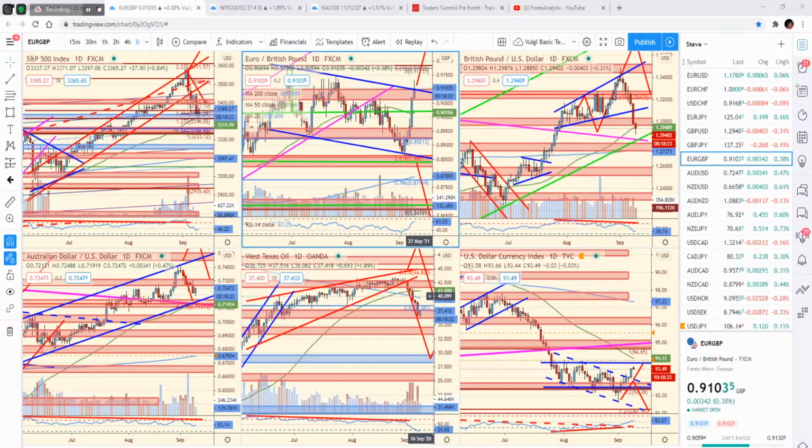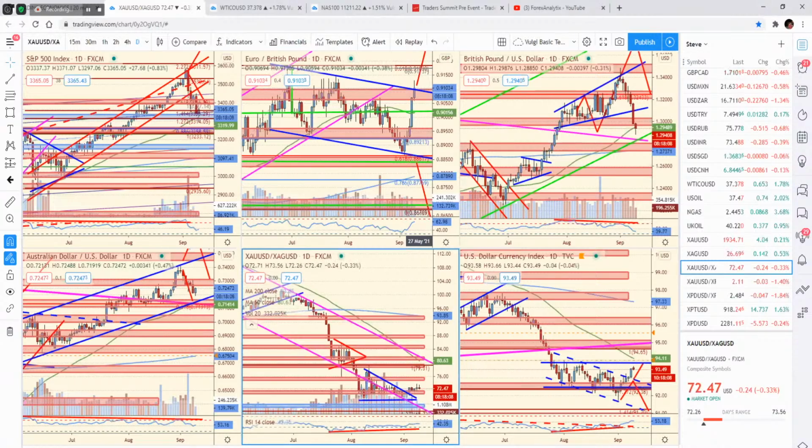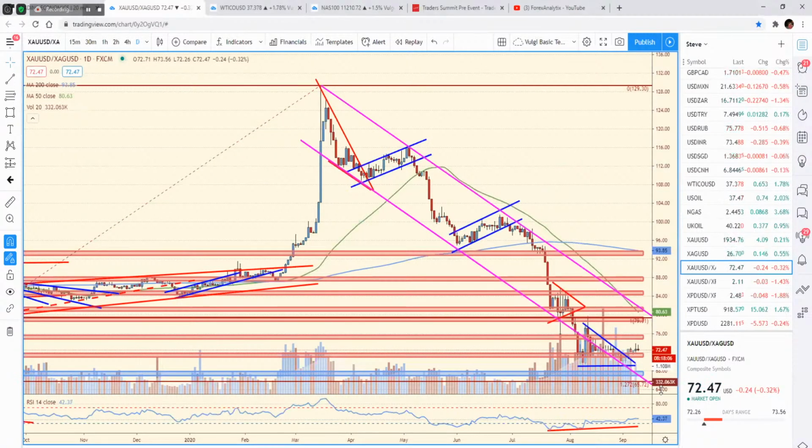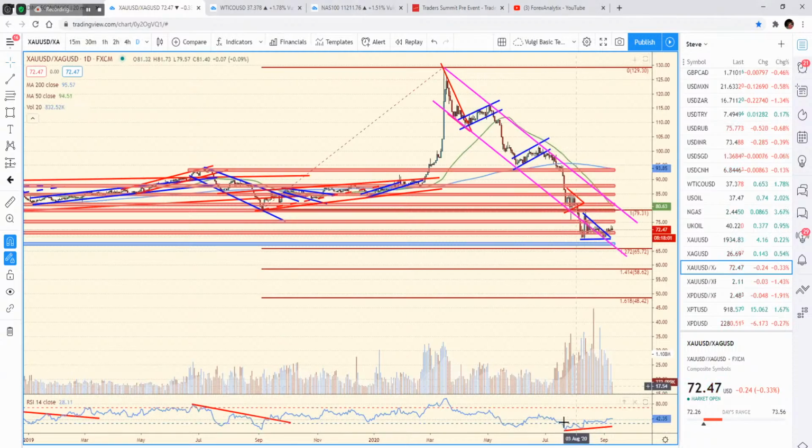Okay. Anything else, Dale, you want us to have a look at? Gold silver ratio. What do you think down here? Gold silver ratio, actually, could we have a correction there? It has stabilized. It has been losing momentum. You can also clearly see it here, from the RSI divergence.